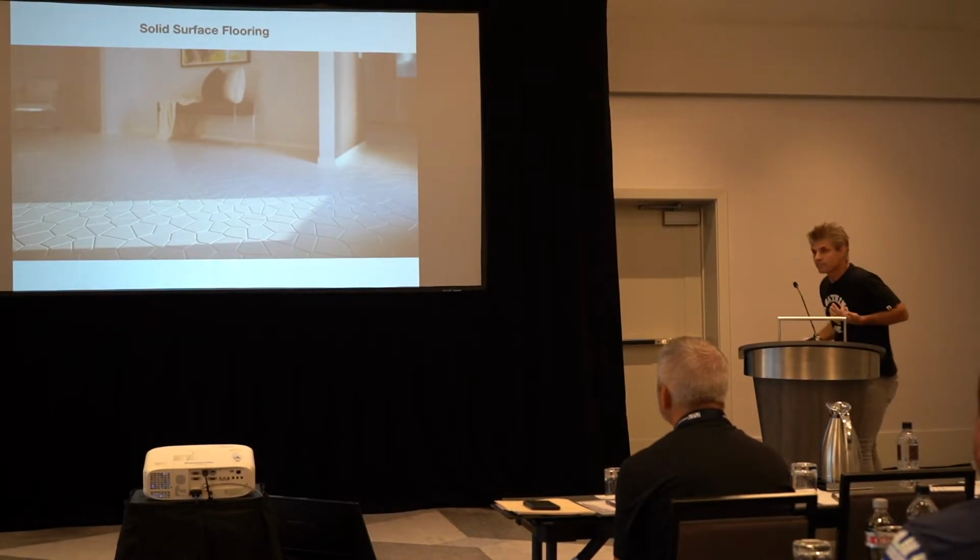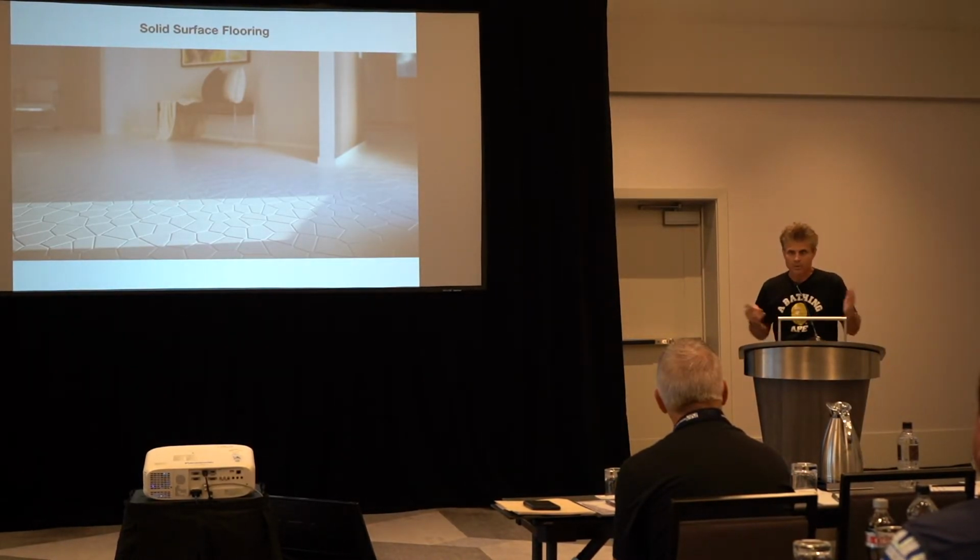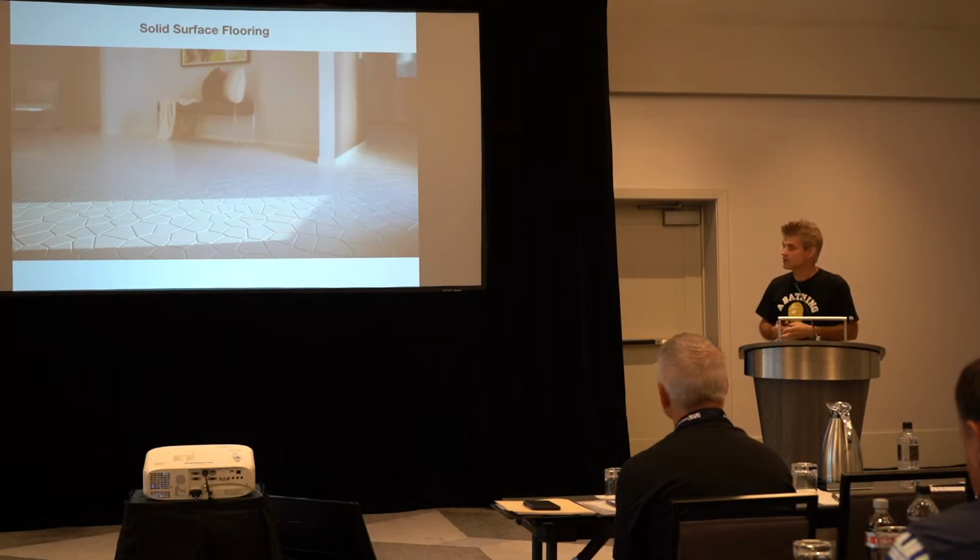Oh, but also flooring. These are floors. And who would think of such a thing? Let's do textured flooring. Well, I wanted to try it, and so I tried it, and then I tried it again, and again, and again. And I kind of got it worked out, and it's really fantastic.